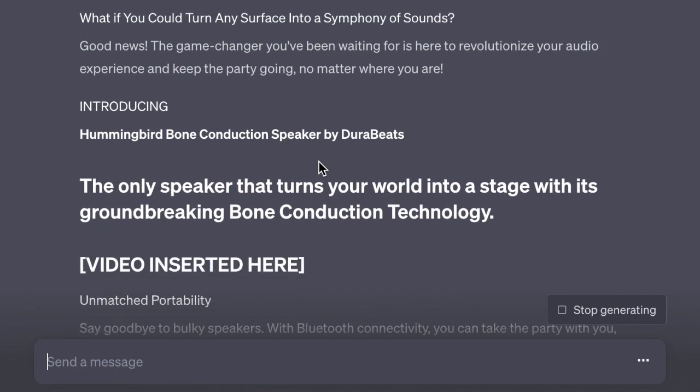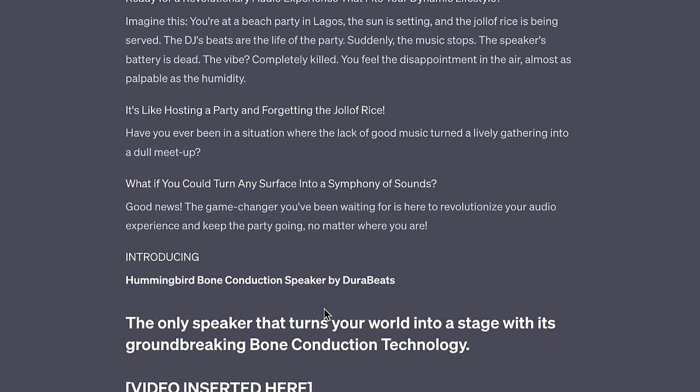Now this is what I love. Can you see? You are at a beach. I love this particular one. That's why I said I prefer to also use my own structural layout. Now look at it, it's personalized to Nigerians, not just ChatGPT. Now you are at a beach party in Lagos, the sun is setting and the jollof rice is being served.